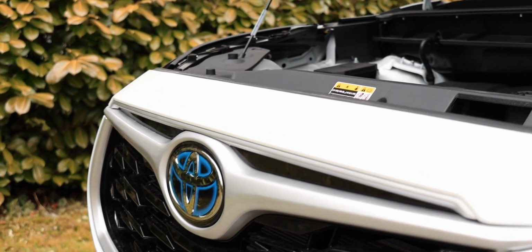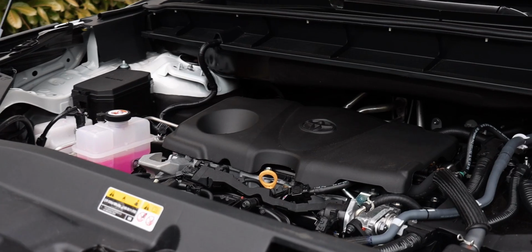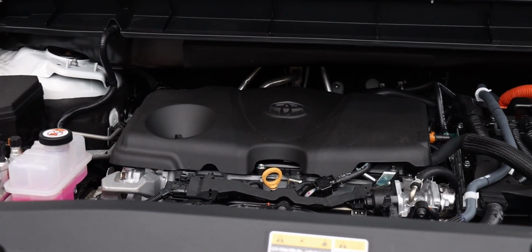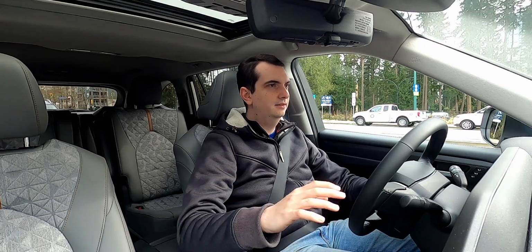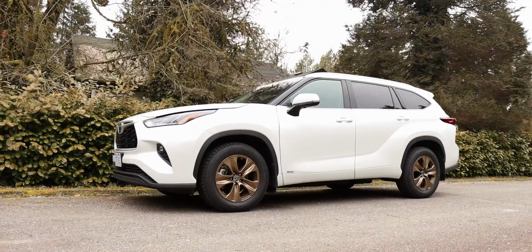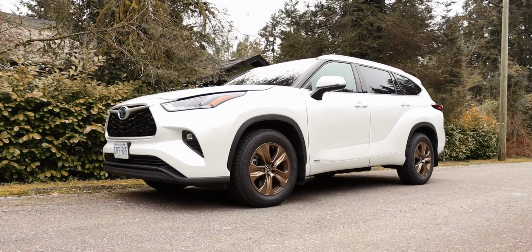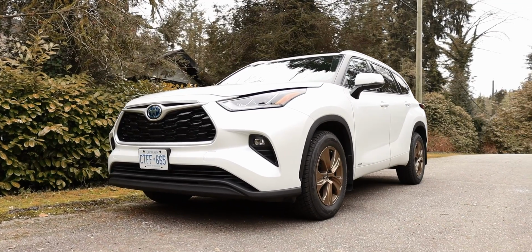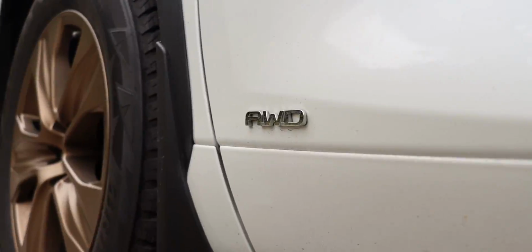Under the hood of this particular 2022 Toyota Highlander is a 2.5-liter naturally aspirated 4-cylinder, which has help from 2 electric motors in the transaxle and 1 electric motor in the back wheels. So it does have 3 electric motors in total. Here in Canada, it is only available with all-wheel drive, or technically it's called e-all-wheel drive because there is no physical drive shaft between the front and the back wheels. But in the United States, it is available as just front-wheel drive.